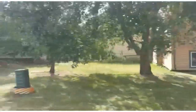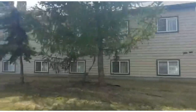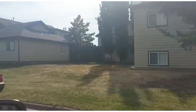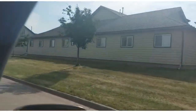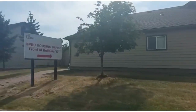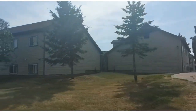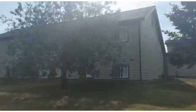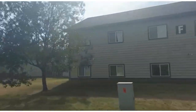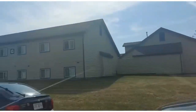Again, we can't go inside because of COVID-19 rules and all of that. So of course, we'll just drive around and show you guys what it looks like from the outside, right? So hopefully you can look at it and see generally how GPRC dorms are set up. To be honest, guys, I don't like them one bit because I think it's too small. And you don't get a TV either. You just get one bed and one study table. And I think they can do better for the price. But that's just my opinion, right?